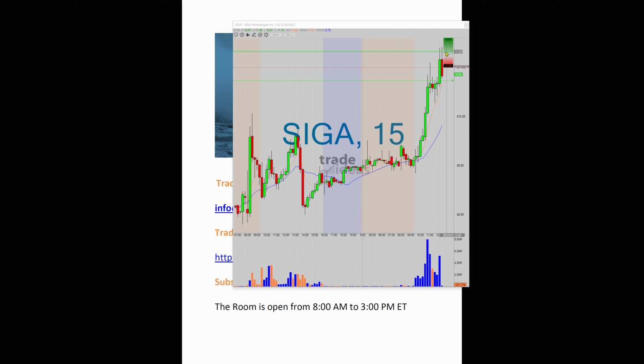So that is what made this trade great, as well as the fact that there were so many people in the trading room that took advantage of this one. Big percentage move.